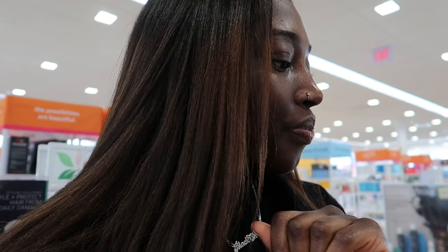I'm trying to think, what's something else that I absolutely love from them? They have a, what is it called? A mousse. I like their mousse. It just doesn't have a lot of hold for me, but when I do a twist out, I had paired it with their styling custard. It was pretty cool, but again, it didn't have a lot of hold. So I would recommend using the curl mousse with the gel that works really good with your hair. For me, it'd be Wetline String Gel, but I highly recommend those two for a really cool, defined, curly, voluminous twist out. I think that's all I'm going to get here at Ulta. I didn't spend too much money today.